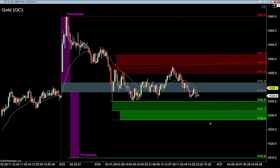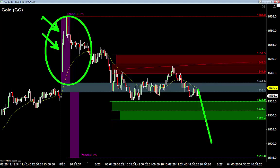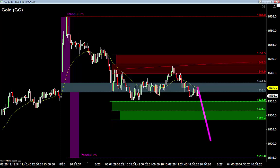Now, there's a good chance, too, that overnight we may see this market just dump. There's a possibility for that. I mean, look what happened before. So if the market does just dump lower here, I know where that target is.